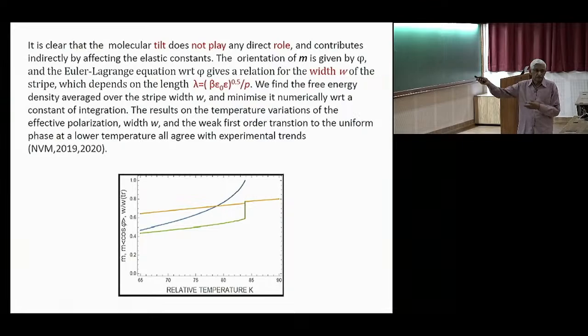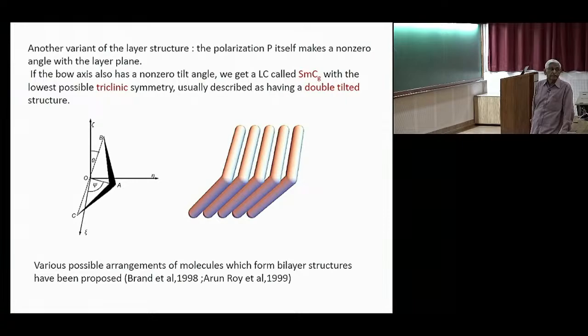Now there is another variant of the layer structure, which some bent-core molecules also exhibit. See, up to now, the polarization is in the plane of the layer. Supposing the polarization itself gets tilted with respect to that plane, and the molecules are also tilted. This is what is called a general tilt. Such a structure has triclinic symmetry, the lowest symmetry possible in anything, including liquid crystals. And of course, it will be naturally chiral. So this is what is called the smectic CG phase, G for general.